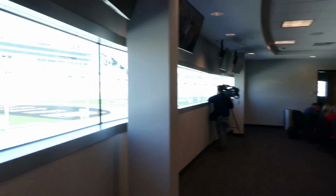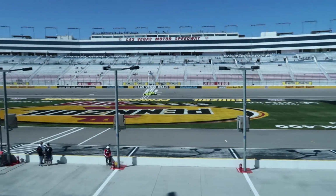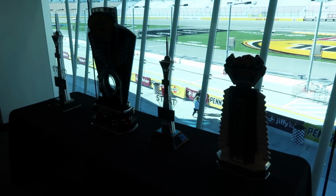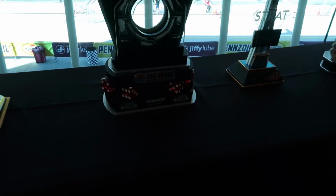Up here in the media center, there's a nice window, again, looking out over the front stretch. Xfinity practice is winding down right now, but look at that view. Ooh, right here, oh man, it's completely blown out by the light. Okay, you can see the silhouette of the trophies for this weekend. There we go, a little bit better. Oh, still really blown out. Okay, well, trust me, it's there.